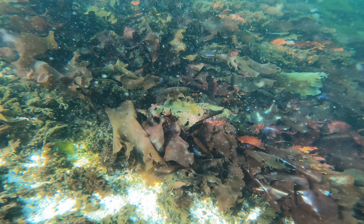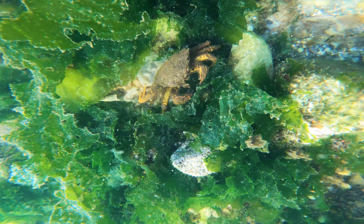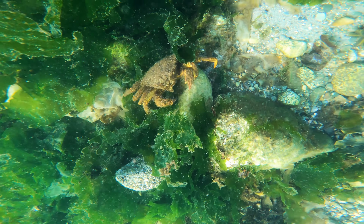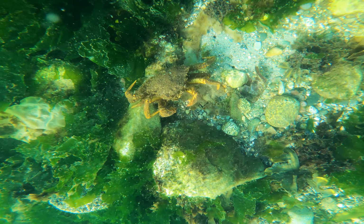I wanted to place a time-lapse camera on the bottom, but unlike a lot of the coast, this area had an overabundance of kelp, and I figured that if I placed my camera down there, I'd probably never find it again. But swimming along, there seemed to be a lot of life in the shallows, including this helmet crab, which I hadn't seen one of in quite some time.